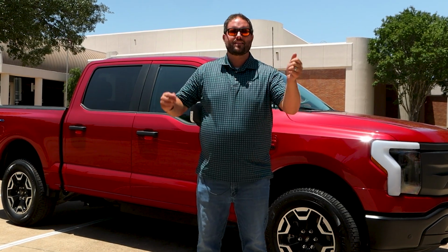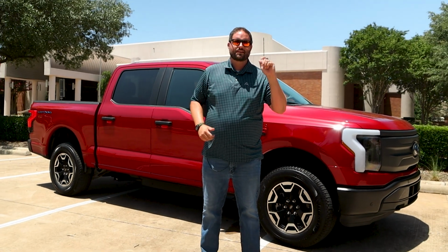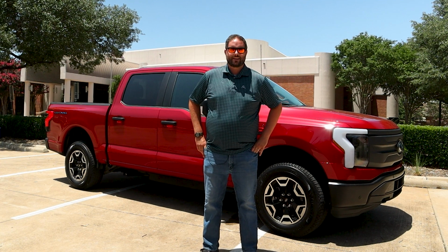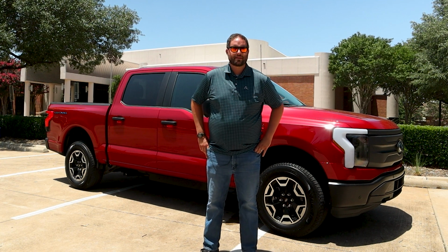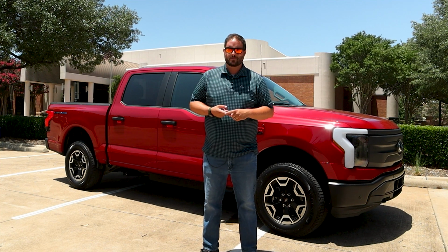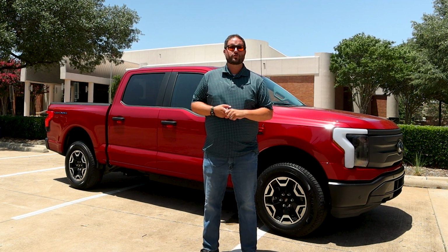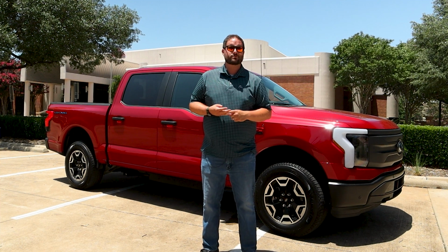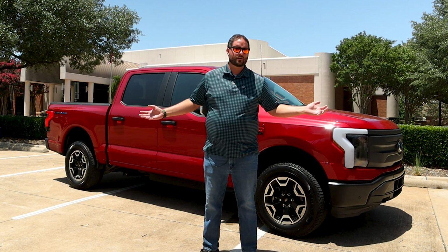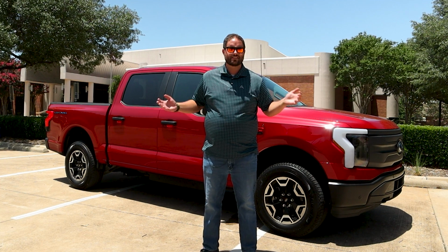Right. All right, enough of that Lariat nonsense. This is the truck you really want. This is the Ford Lightning Pro, not the Lariat, not the XLT, and not the Platinum. What that means is you can spend less than $40,000 and you still get dual motor, which means all-wheel drive. You still get over 200 miles of range. You still get a crew cab short bed truck, which is the international symbol of I need a sedan but want a truck, and it works for everyone and does everything. It does all that stuff.